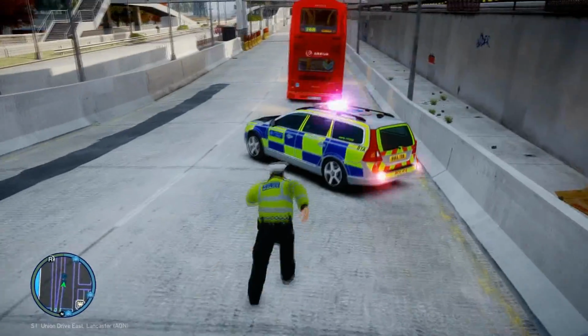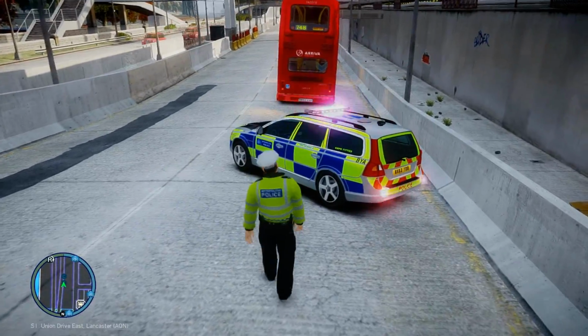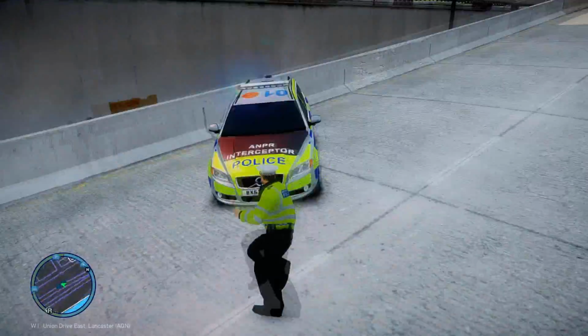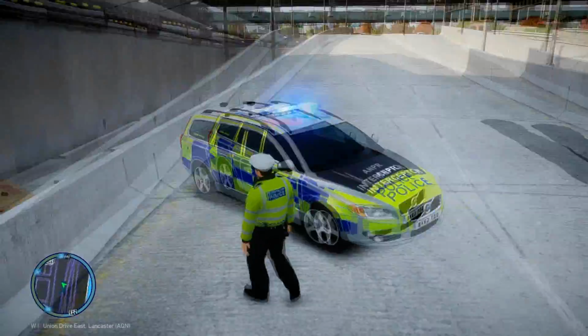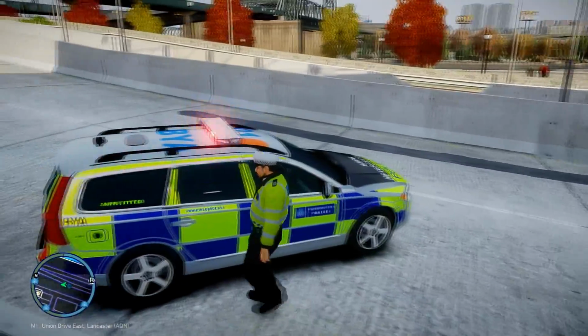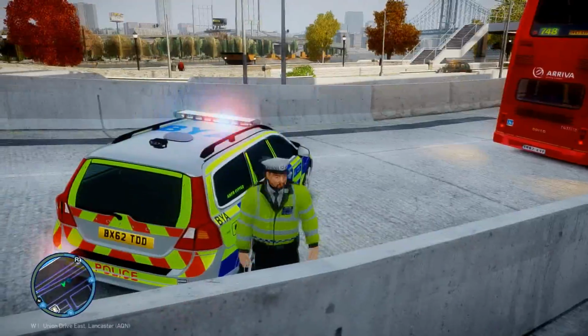We've got both blue lights and rear reds on because of where we are. Rear reds should only be used when you're stationary, and mainly where you're going to be a hazard.